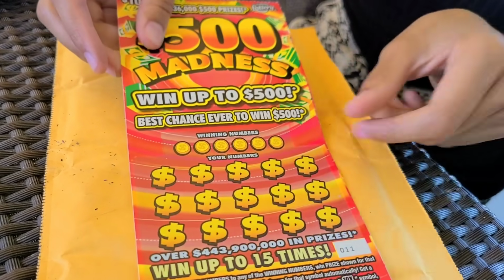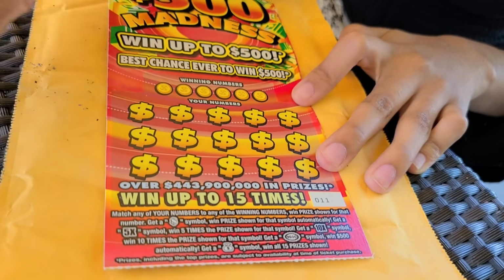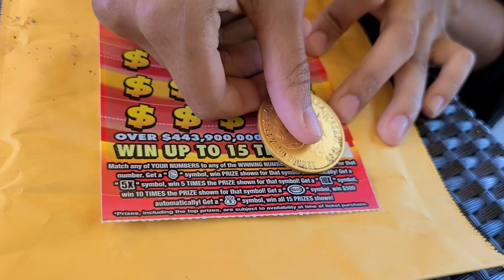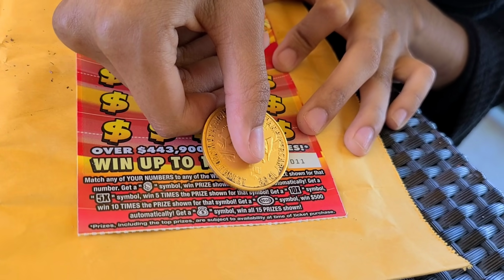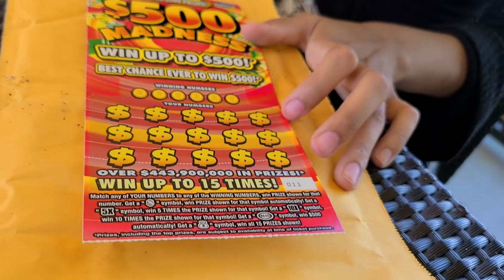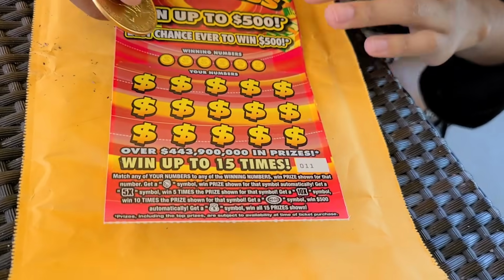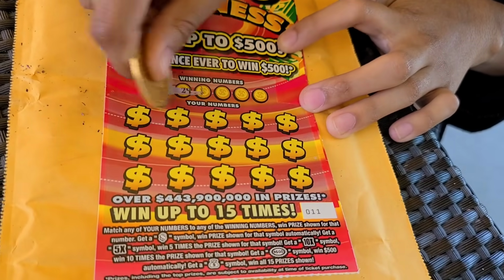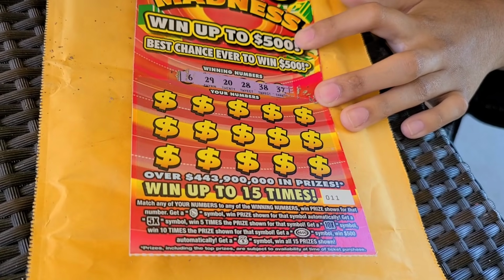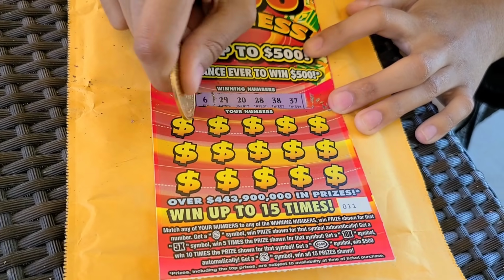We went backwards there. Here it is. Make sure you take a look down here at our symbols, okay? We didn't go over that, but we have little money sign. We have the 10x, the 5x, of course, the 500, which is what we'd like, and a little coin stack as well. Not the stack, but you know, like a little bag of coins. All right, let's see what our winning numbers are. We have the number 6, 29, 20, 28, 38, and 37.